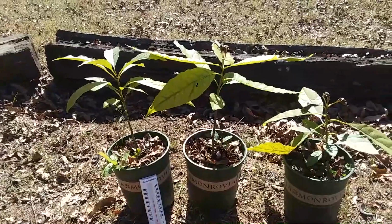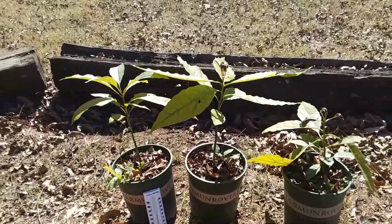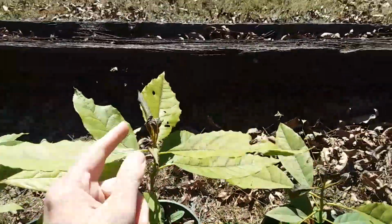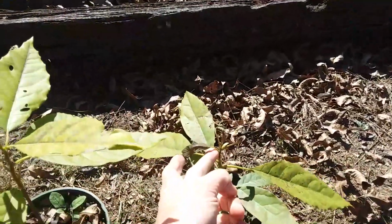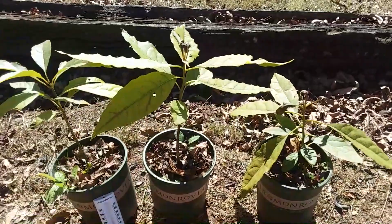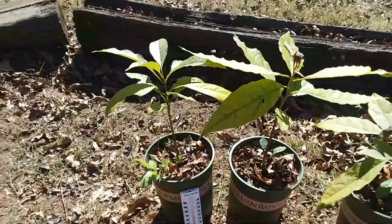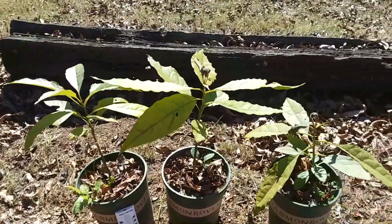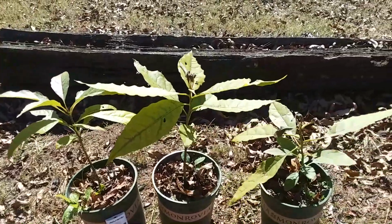But I have some frost damage up here with the newest growth, and that's not a big surprise. I've seen before in other videos that young leaves are tender and you can lose them. So this is a key learning. It only took a few hours in this 25-26 degree range to begin to affect the plants.